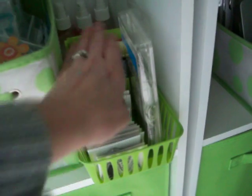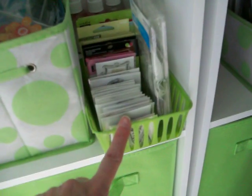I use it as a craft iron because it's small. And Caleb does fuse beads, and so that is perfect for melting the fuse beads together. And then just some extra stuff, my gypsy case, things like that. And then in this little basket I have all of my $1 or $1.50 stamps from Joann's and Michaels. And then this has a bunch more embellishments, flowers and butterflies and little chipboard pieces and things like that.